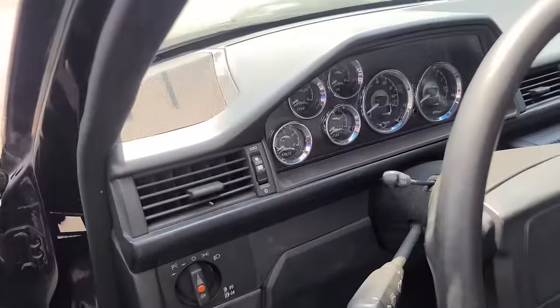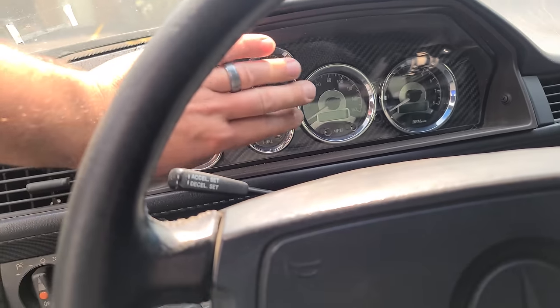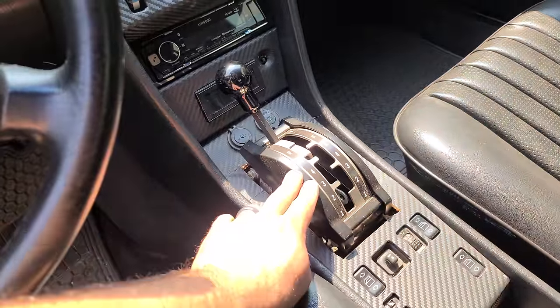Oh, the gauges are really cool. Very nice fitment. This is amazing. They house them all inside of the original cluster. All right, little carbon fiber wrap accents, and this is a 4L60, so it is an automatic. I know, I'm trading a 6-speed manual car for an automatic, but who knows? Maybe it'll work out. I don't know. We got to look around.